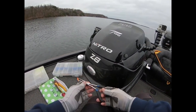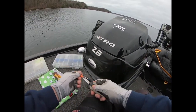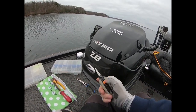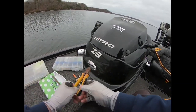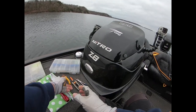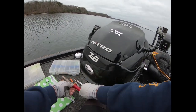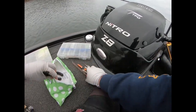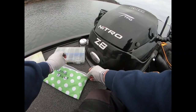The tools I use for today: long nose needle nose pliers to help me get the hook out if I need to. Line cutters, a little pair of Frabill scissors are pretty sweet for braid and fluorocarbon. I like that. I got some wire cutters in case the hook gets too deep and I've got to cut it out to save the fish. And again, my file so I can keep my hooks sticky sharp. So those are the things I keep in the boat anytime I'm fishing these finesse swim baits for big fish.